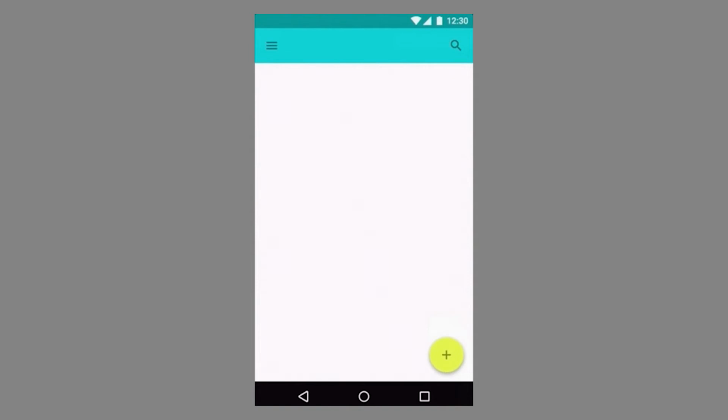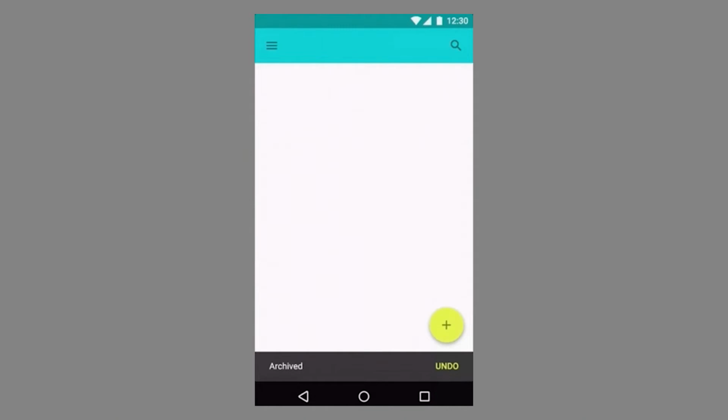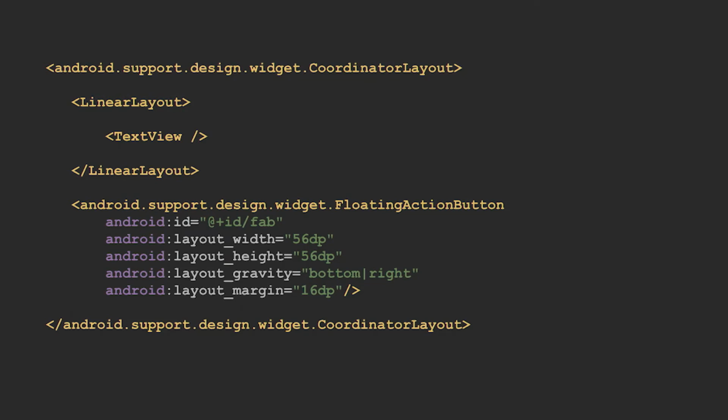So one thing that's cool about this is see how the floating action button moves up with the snack bar. That is actually something you can get by default if you use the coordinator layout. And that's the recommended way to do this. You don't want to actually have that go over your button. So you just want to make sure that your floating action button is a direct descendant of a coordinator layout, and then this will happen automatically for you.